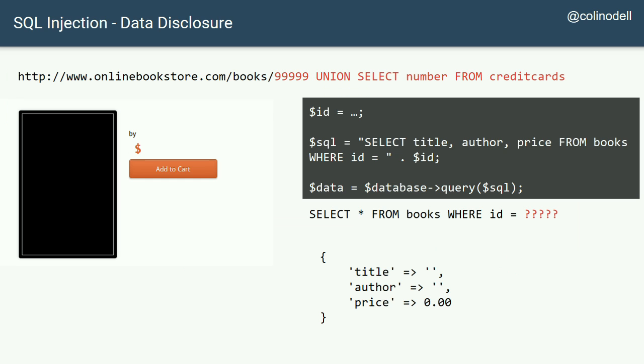So we know that we need to build a URL like this. So have 99999 to select that empty data, and then union that with some malicious query to grab credit card numbers or something like that. Now there is one other gotcha, and that's when you use a union query, you do have to have the same number of columns in both sets. So I can't simply grab just the number, this won't work. I'll have to figure out that there are three different fields that are being grabbed. And so as a result, my query needs to return three fields.